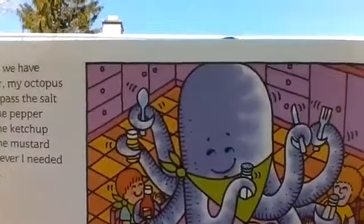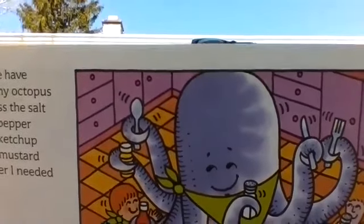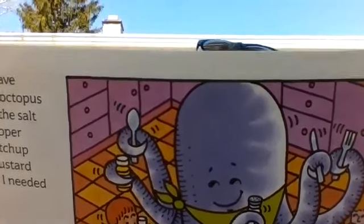When we have dinner, my octopus could pass the salt and the pepper and the ketchup and the mustard whenever I needed them. Because he has so many arms, right? And when we finished, my octopus could help my brother and me clean the table. Of course, we would share our allowance with my octopus for helping us.